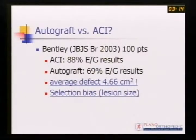Now remember, one of the first slides I said was that the maximum size that you should be using this on is about 4.9 square centimeters. If their average size is 4.7 centimeters, that means that there's a selection bias in this study. They were using these autograft transfers on larger lesions than I would recommend.